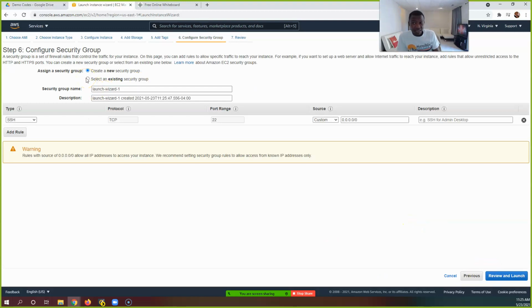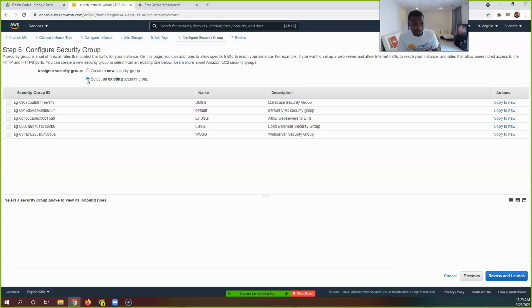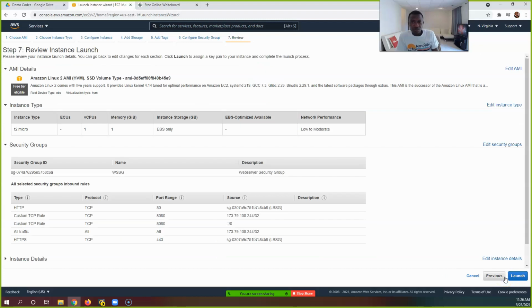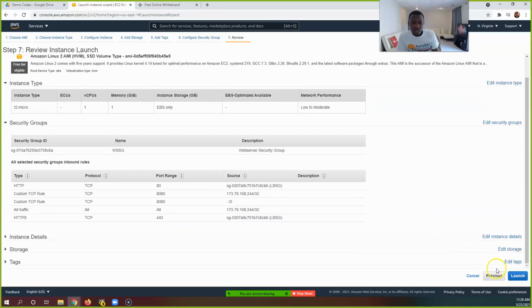Make sure you check this. Select an existing security group. Okay, and then choose what? Web server security group. Okay, for this one, web server security group. Review and launch. Go ahead and click on review and launch. Okay, and then go ahead and click on launch.